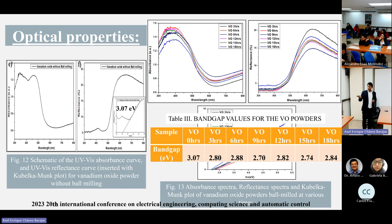The decrement of the band gap might be because, after the ball milling, the electrons are distributed near to the bands, and you can see they are forming these states. The states are near the valence band and conduction band, so the band gap decreases.